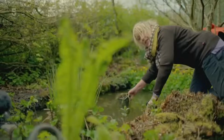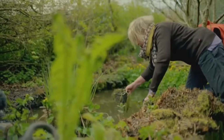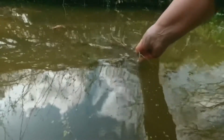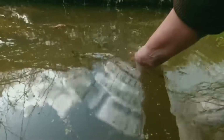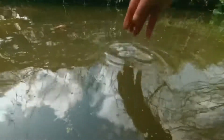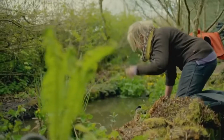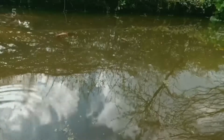Now I'm aiming just here because this needs to go about 30 to 60 centimetres under. So I'm going to lower it down, down, down. Well, I can't see how deep it is, but it's definitely submerged, and that's the whole point.